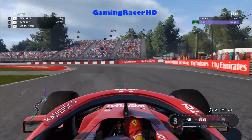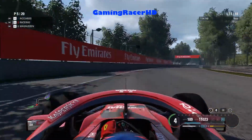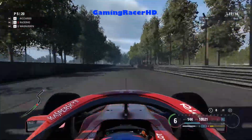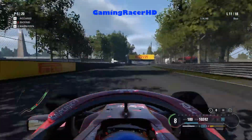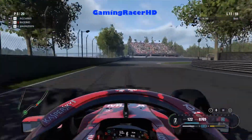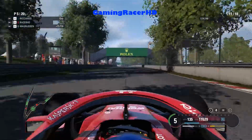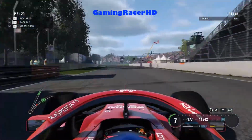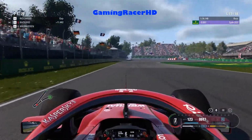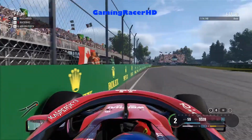Okay, gap ahead is 12.0 seconds. 12 seconds? Oh my days, seriously? This is gonna be difficult, isn't it? Well, we did spin in the beginning and lost a heap of time, so. Just goes to show that we could be winning this race, but.